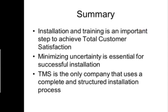So the installation and training process is a very important step to make sure that we have satisfied customers and that they will recommend us to other customers. To do this, we must minimize uncertainty during the installation process. This is the only way to consistently have a successful installation.